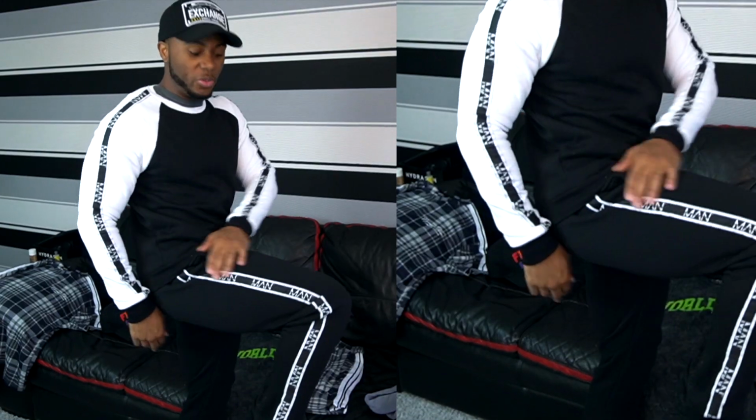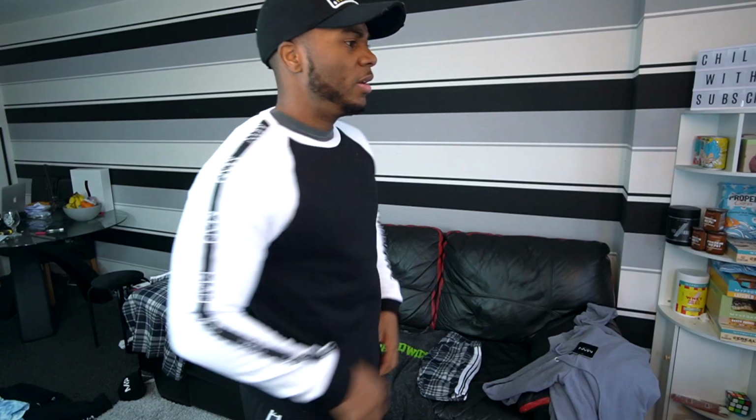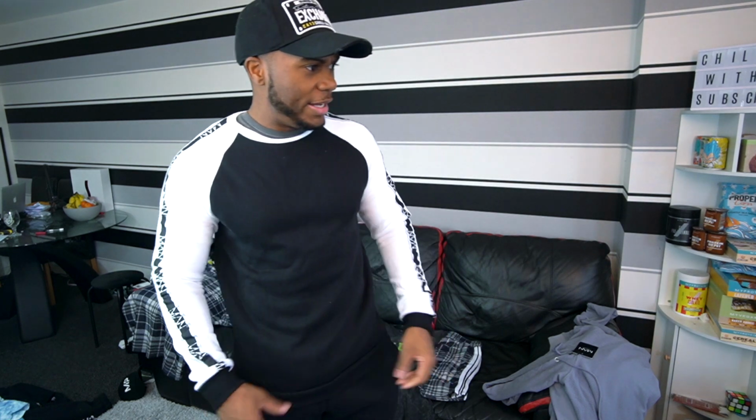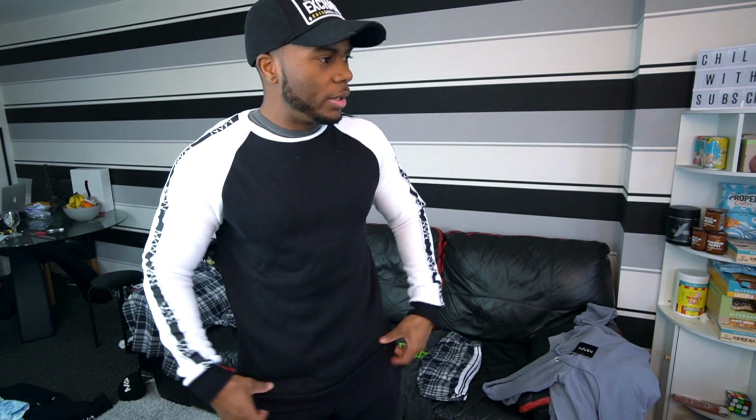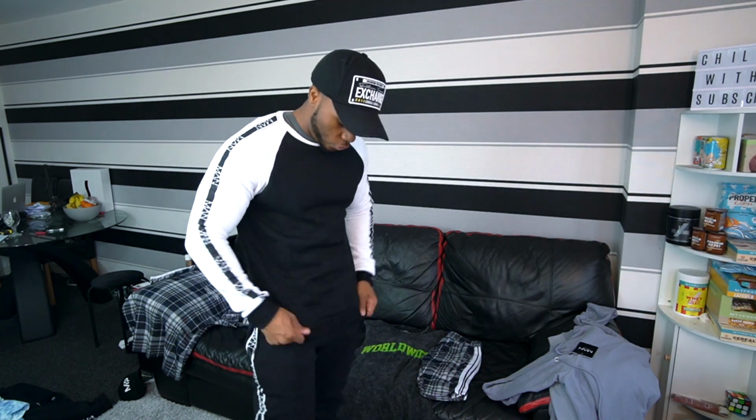The joggers are typical joggers. There's no zip, but it does match the hoodie, so it's pretty nice. It feels warm, feels comfy. I can more or less move in it, even though it's not super stretchy. So yeah, there's nothing much to say about it. To be honest, the sweater, I feel like could be a little bit longer, because considering it's a medium, I don't know if it's because I'm a little bit more stocky, I feel like it could reach a little bit lower.